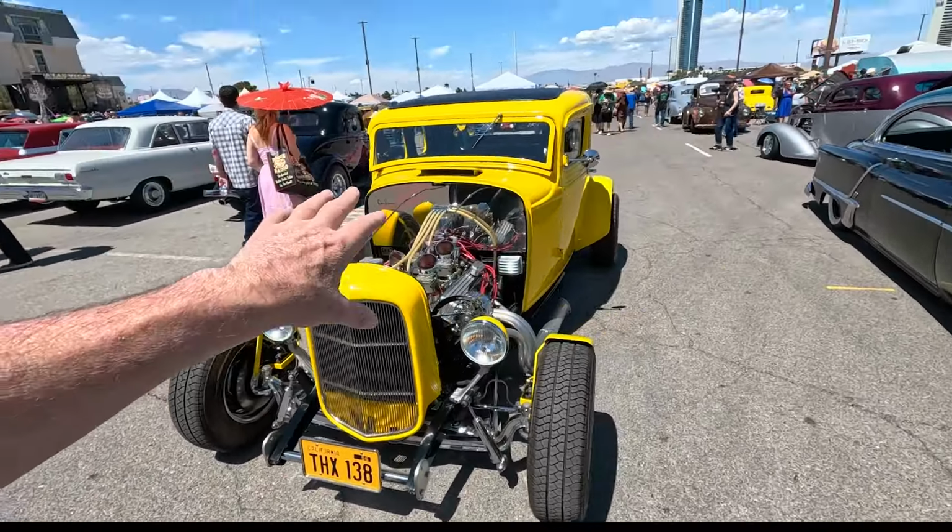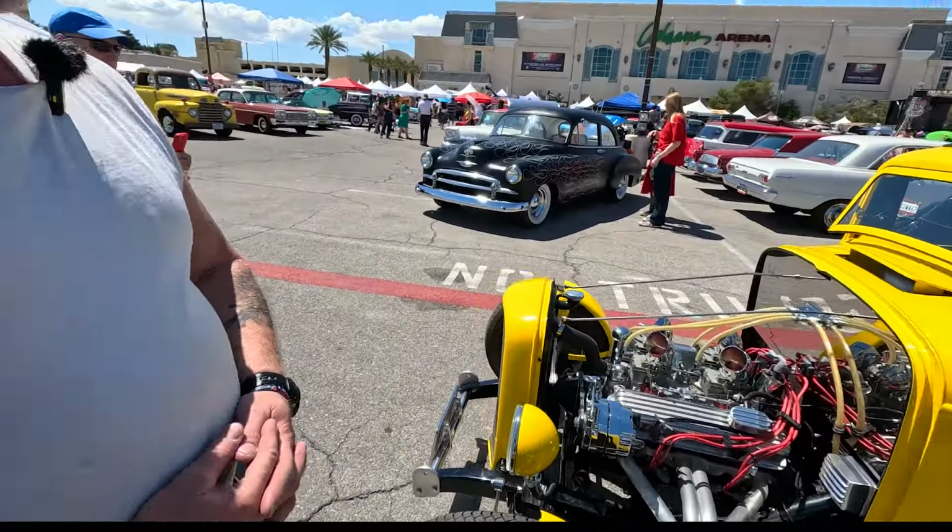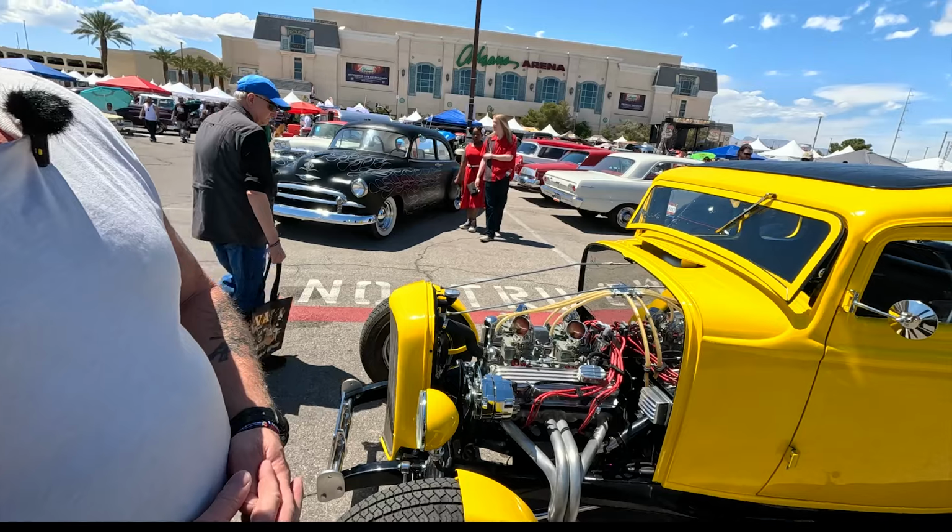So you were saying about the carbureting? Yeah, that was the last scene I tried to find because everything had to be exactly like the one in the movie.